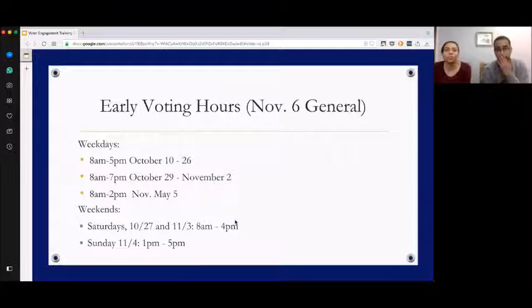And these are the early voting hours for the general election in November. It's the same idea. There's going to be weekday voting from 8 to 5, October 10th through the 26th. Some extended evening hours begin October 29th to November 2nd from 8 a.m. to 7 p.m. The Monday before, it'll be 8 a.m. to 2 p.m. There are 2 Saturdays of early voting, which is wonderful. The last 2 weekends before Election Day, October 27th and November 3rd, the Board of Elections will be open from 8 to 4, and there will be one Sunday, the Sunday before, on November 4th from 1 to 5.